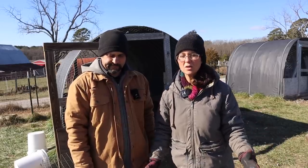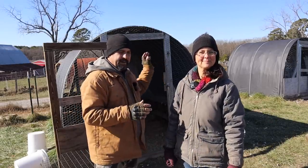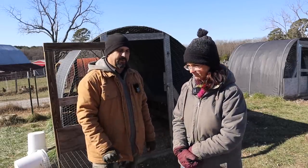So we want to make sure that our birds, our poultry, have wind blocks on all of their hoop coops. And we also want to do some last minute winterizing in the greenhouse. So the first thing we're going to do today is winterize the two hoop coops that we've had for several years now. Chickens are pretty cold hardy animals as long as you protect them from the wind. So that's our goal today, to put up wind blocks on the hoop coops.